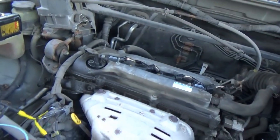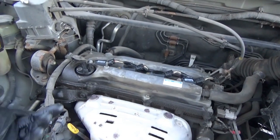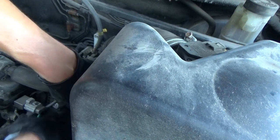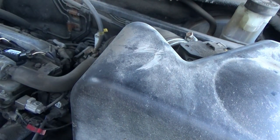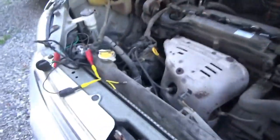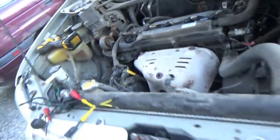A, we can swap the O2 sensors around. I think the harnesses will reach, and see if the system is happy with the other sensor plugged into there, the other downstream. Now push the little tab and pull it out. There we go. Bring it over here. Hopefully the connector is the same. And it is. Thank you, Toyota. Alright. So we got the bank 1 sensor downstream plugged into the bank 2 controls now. Let's see.